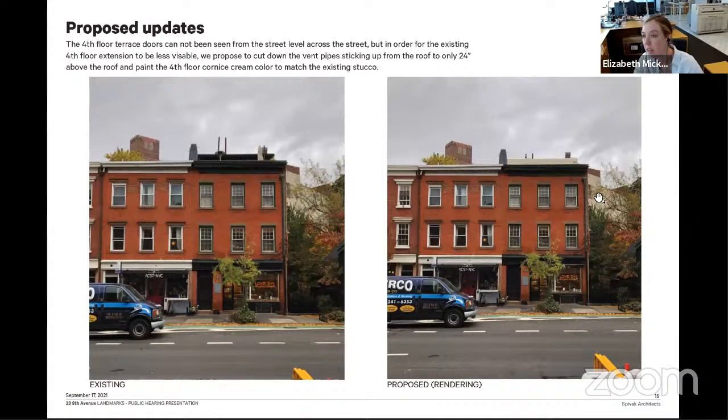You can see here on the right is the proposed painting the cornice on the fourth floor cream. The adjacent building on the right is also more of a cream color, as well as the stucco on the fourth floor. So it makes the cornice line of the front facade read stronger. And by reducing the height of those pipes, it also brings less attention to that fourth floor rooftop.